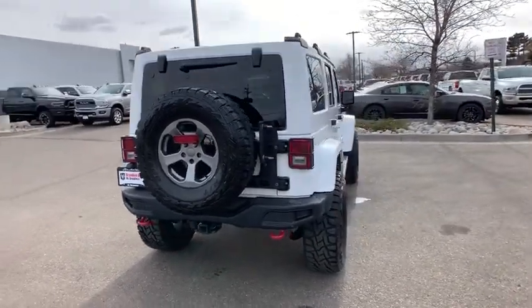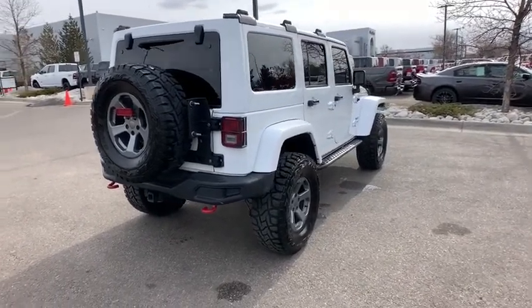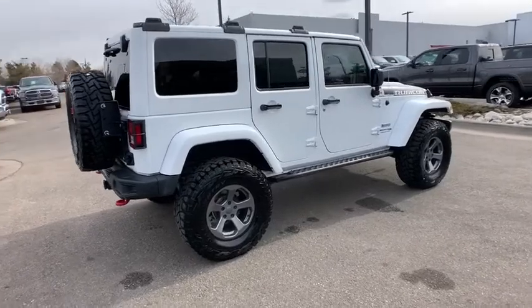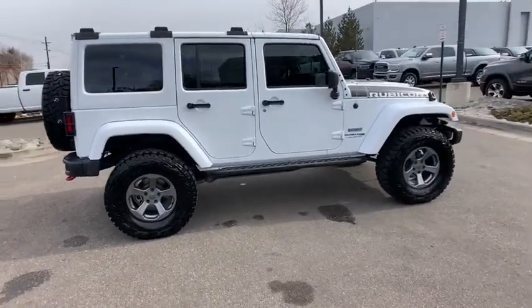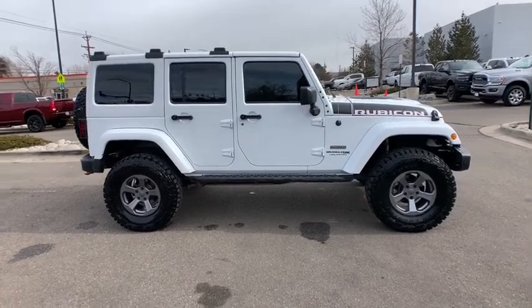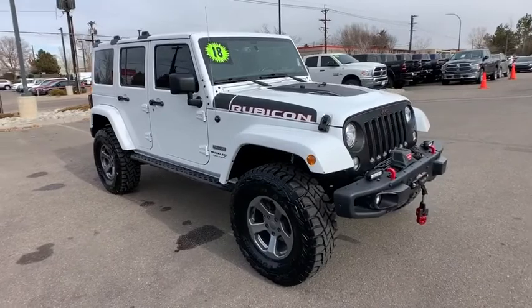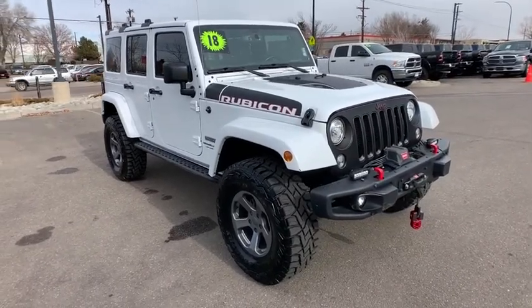Remote engine start, power steering, cruise control, trip computer, remote power door locks, power windows, fog lamps, compass, convertible, tachometer, tilt steering wheel, privacy glass, convertible occupant rollover protection. This vehicle is Carfax certified one owner and qualifies for Carfax buyback guarantee.